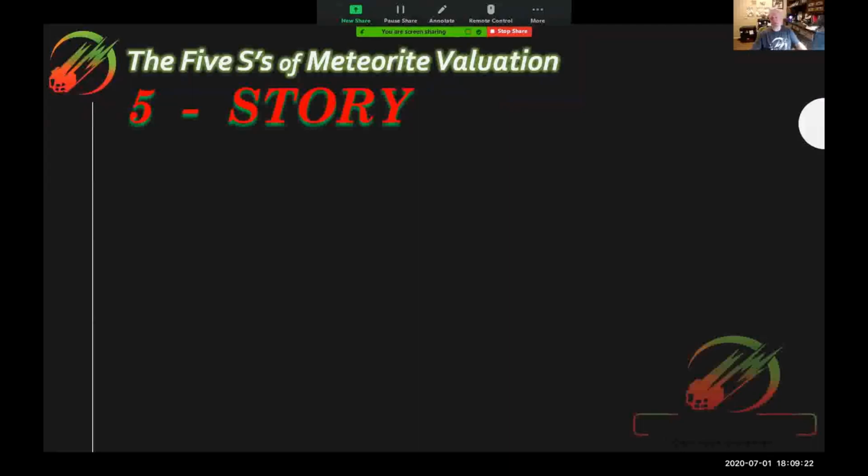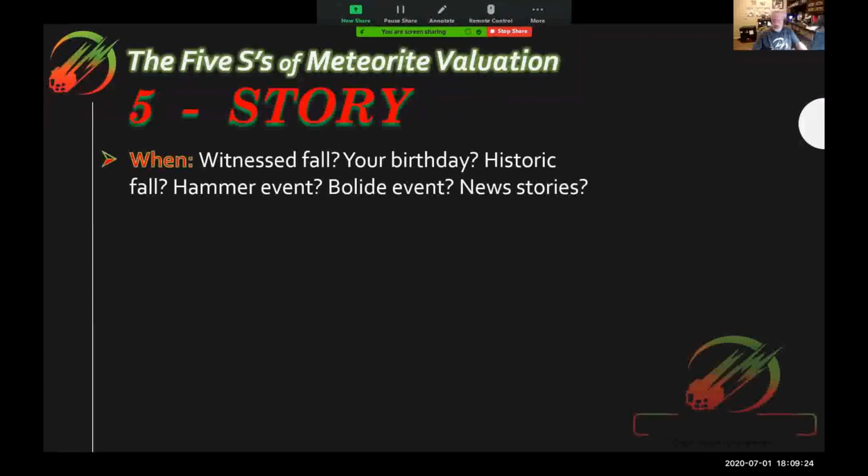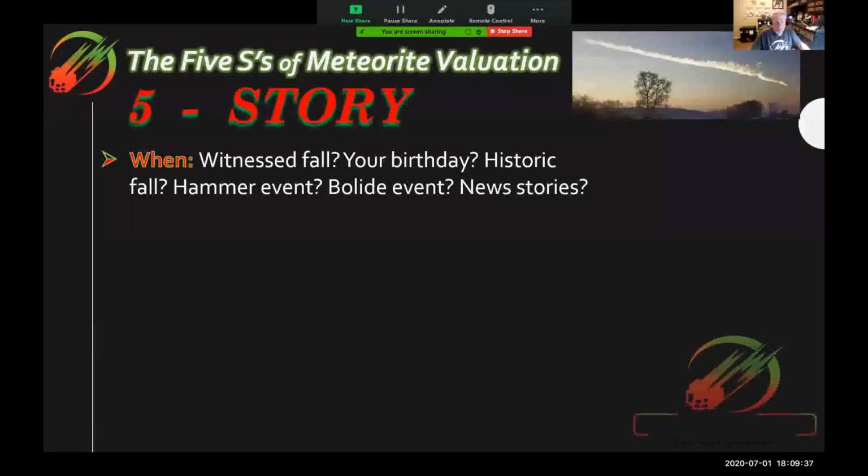Oh man, this is my favorite part. I mean, everything about the meteorite is in here. Was it witnessed? Was it on your birthday? Is it a historic fall? Was it the first U.S. fall? Was it a bolide event like Chelyabinsk? Was it all in the news? Are there lots of news clippings that you can collect with it? I mean, that adds to its value as well.